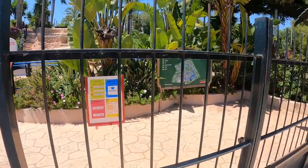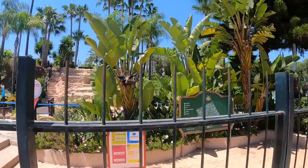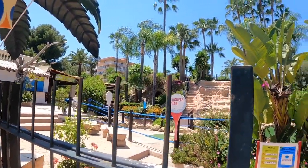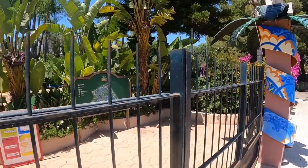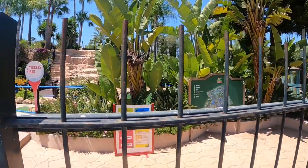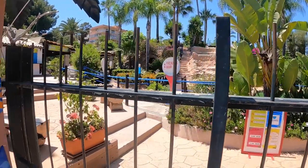So the golf is only open Thursday, Friday, Saturday and Sunday. So it seems a shame because it really is a nice place to have a little look. I was hoping to have a little drink in there, but obviously I can't. But this is all open over the 4 days at various prices, and it's 54 holes. So it really is nice.